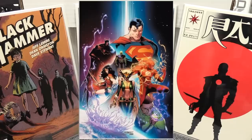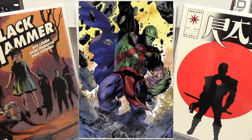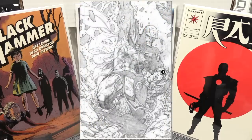Justice League number 2. I'm grabbing cover A. I'm going to grab cover B as well, as there is a cover C, a sketch variant. I think it's a 1 for 100. I'm pretty sure my shop won't have it, and a lot of shops won't. But if you come across that one, try and get that one. That looks like a good one.